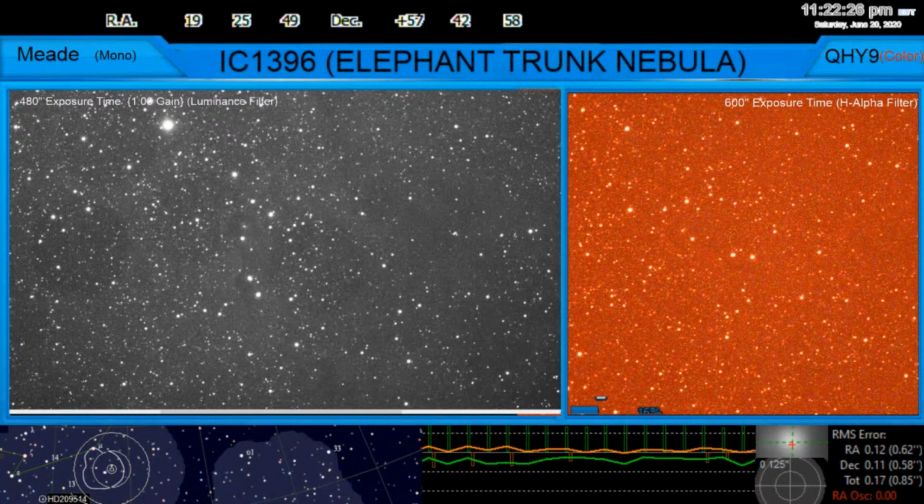You can just barely see it on the camera on the right, but the one on the left is just insane. That was a firework. That scared me.